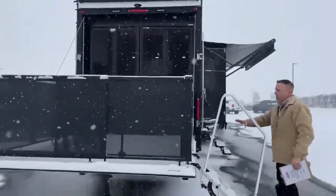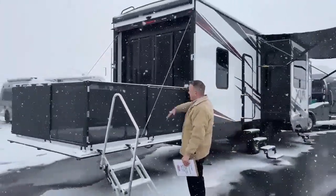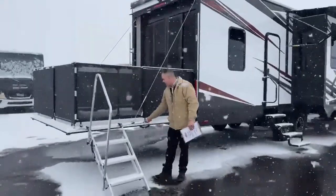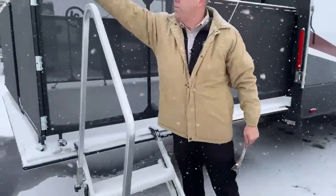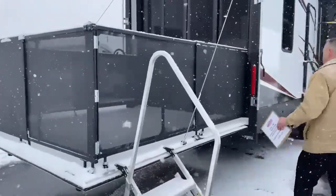You do have full guardrail, and it just folds up real nice. It's a Lippert system, and it sits right in front of that storm door. Your ramp comes up. It took me about 3 minutes to set this up, so it's a real easy system. It clicks in these little guys right here, it's real sturdy, and it just accordions out. You can pop this little deal up here and walk up and down if you'd like, or you can go through the garage. So that's the party deck.